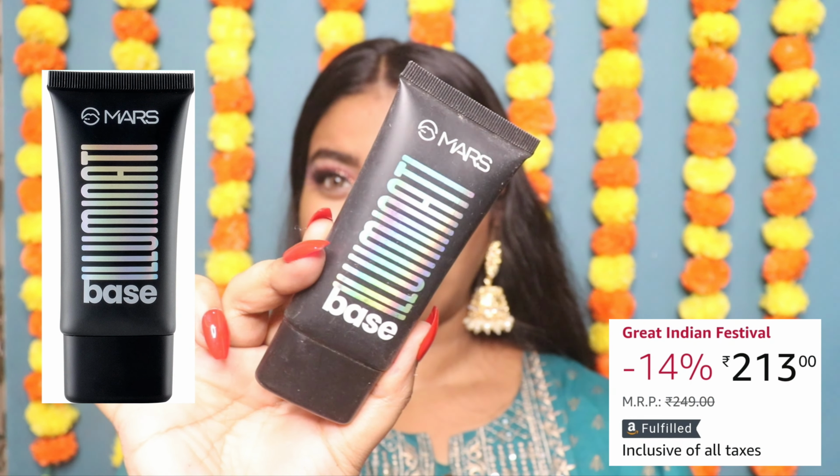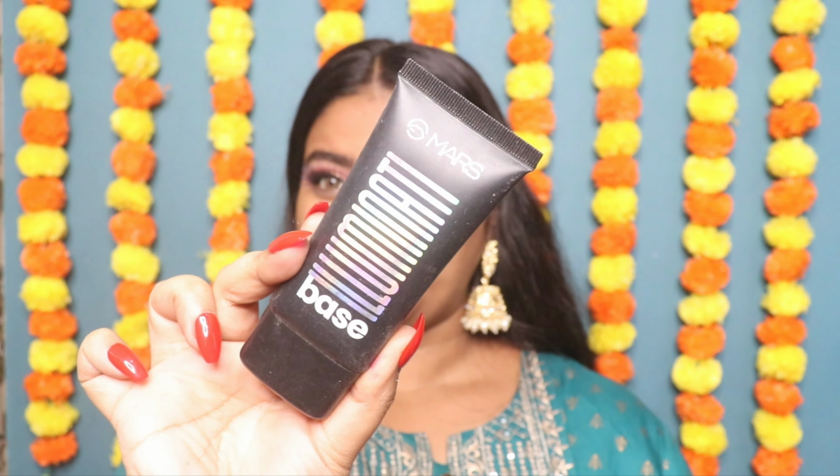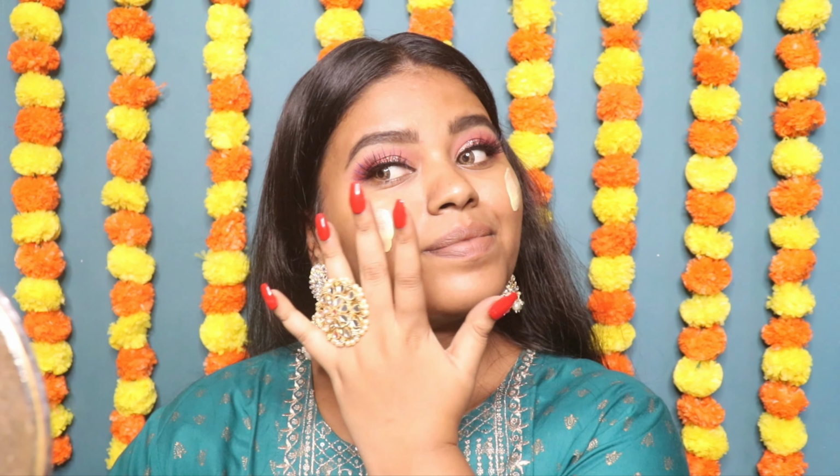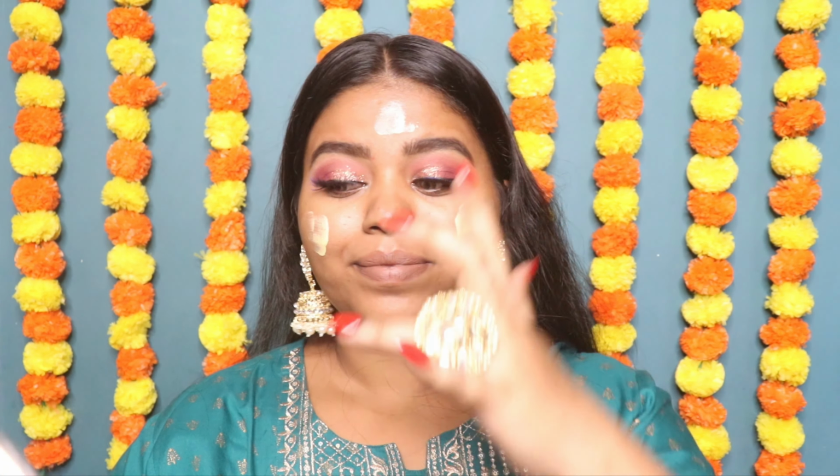So first I'm going to use this Mars Illuminati base primer. So it's a liquid illuminating, and I'm going to apply this all over my face because festive season hai to glow to banta hai, you guys. So I'm just going to apply this wherever I feel I need that glow.